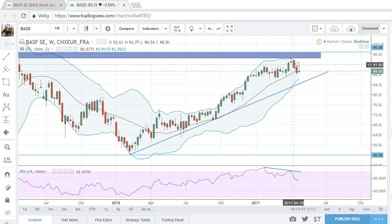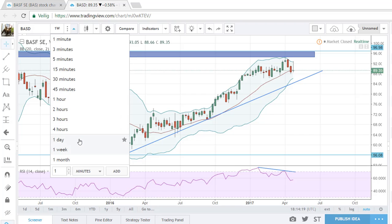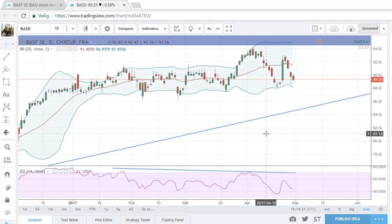We have two bearish candles, big red candles in the last 1-2 weeks, and this one is a pin bar actually. As you can see, it's hard to see maybe, but this was a move to the upside and it fell back down. So I think we are seeing a break of this moving average maybe. So we will be watching this one. Let's zoom in a little bit. Let's see what the daily chart can tell us.